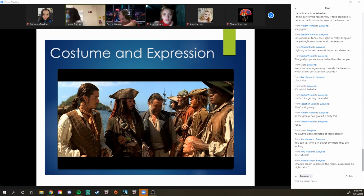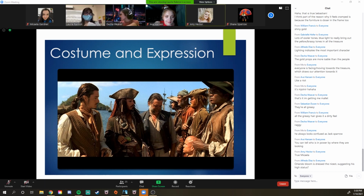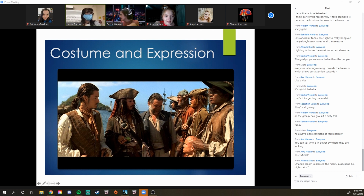They're subordinates, right? So these two guys, and I forget his character, but they're basically in charge. And then look at the difference between Jack Sparrow and, I can't remember Orlando Bloom's character. It's Orlando Bloom, right? Will Turner. Yeah. He's dressed really nice, and his hair is not perfect, but it's much neater and more kept. And his mustache and facial hair are a little less.